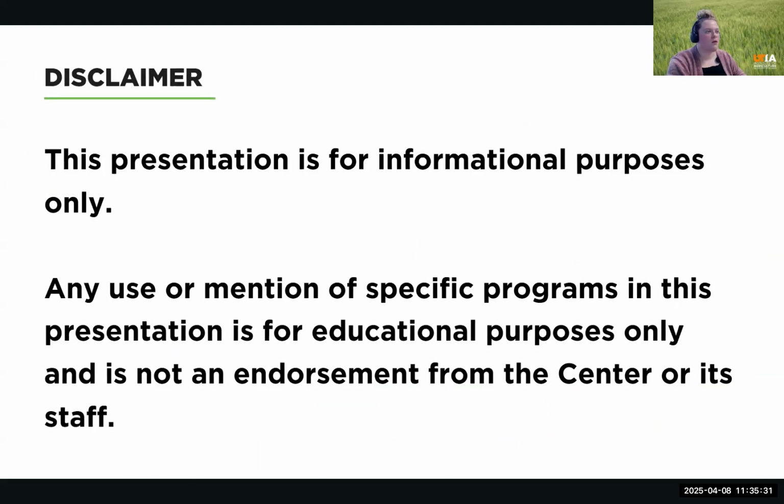Moving right along into the rest of our slides, just a little disclaimer as we get started. We're going to talk about a lot of different things today, some different websites and platforms, and this is just a reminder that this presentation is strictly for informational purposes only. Anything we talk about in the slide set is just for education. There is no endorsement at all from any of our center staff. So keep that in mind.